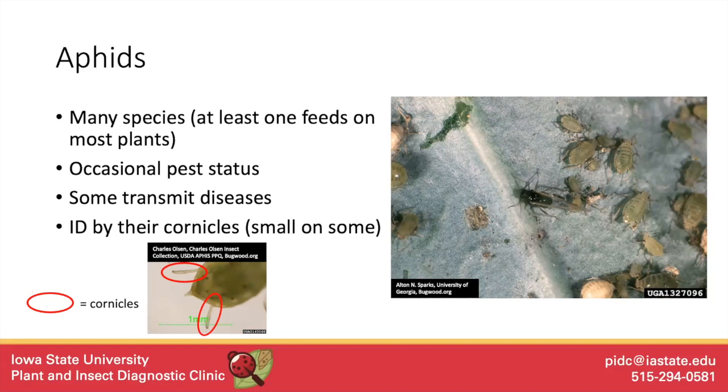They're not always problematic, even if you're seeing a bunch of them. Some of them can transmit diseases, sort of like the spotted and striped cucumber beetles. So note that as well. And their cool identification characteristic are these little cornicles.